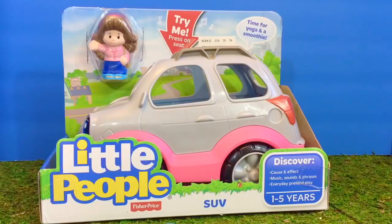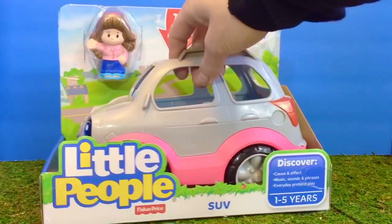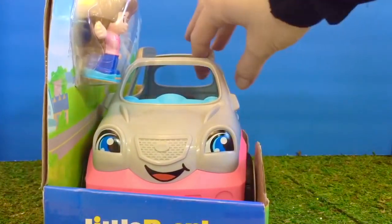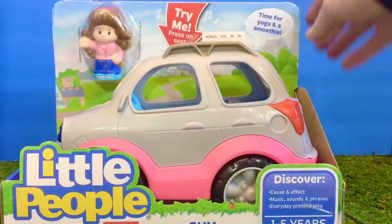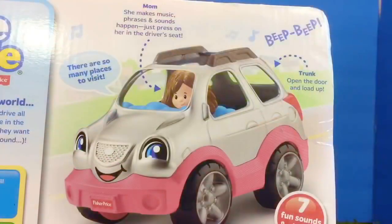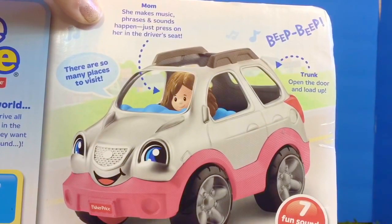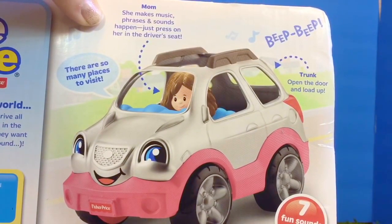Hello and welcome to Tiny Treasures. Today we're going to open our Little People SUV. And it has eyes in the front. It's gray in color with a pink trim. On the back, it says Mom. She makes music, phrases, and sounds happen. Just press on her in the driver's seat.